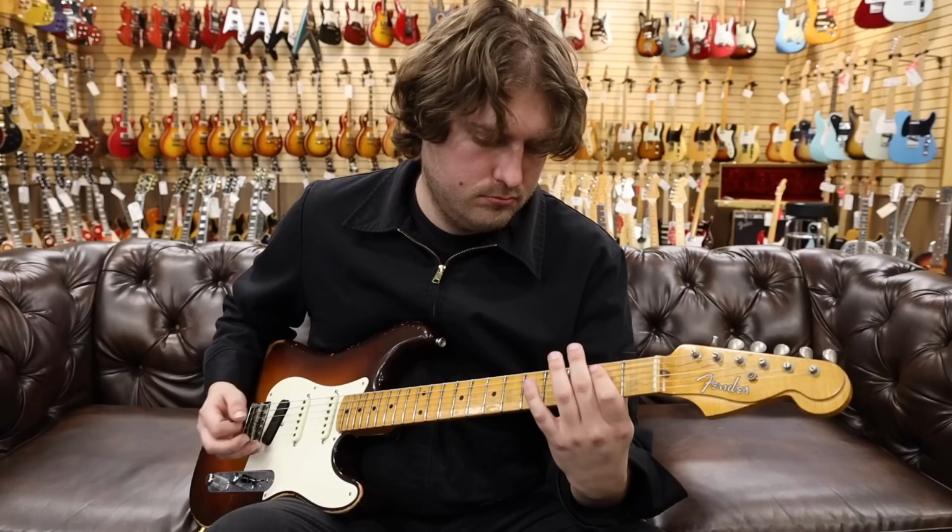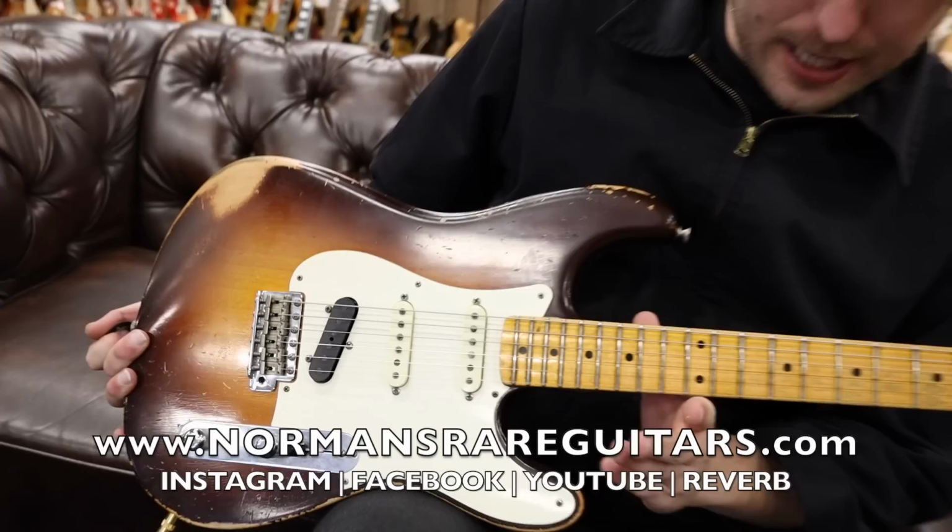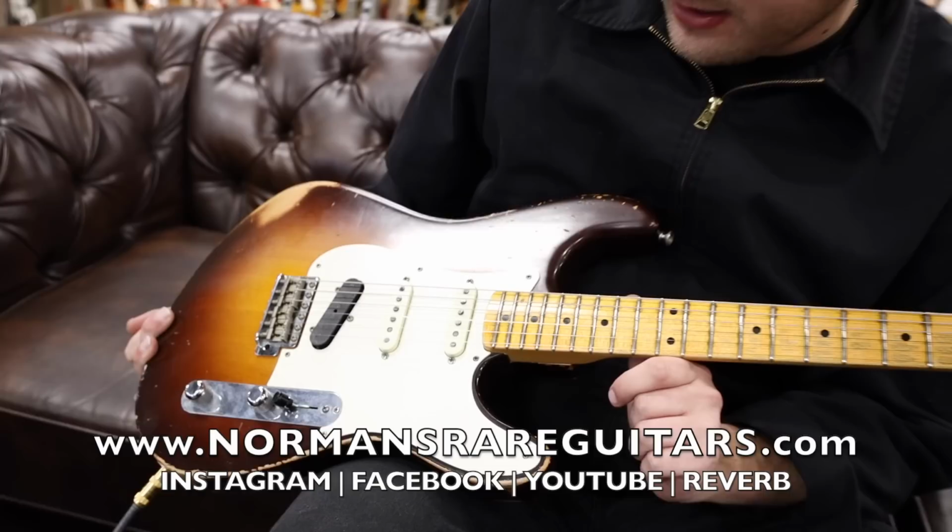Guitar of the Day. It's a 2017 Fender Custom Shop Gene Baker Founders Design Strat Tele Hybrid. Really cool guitar. I've never seen anything like it. And definitely you'll be noticed for playing something like this.